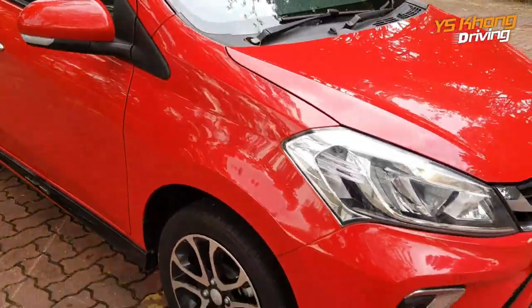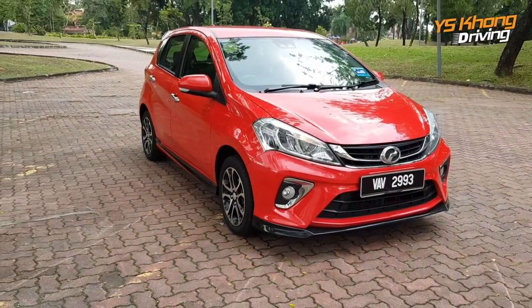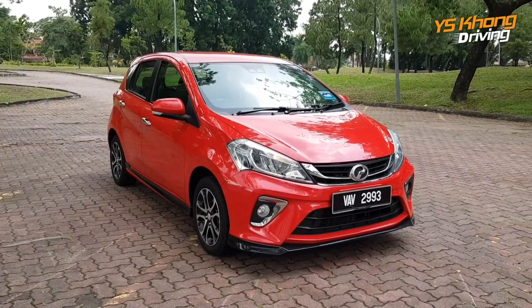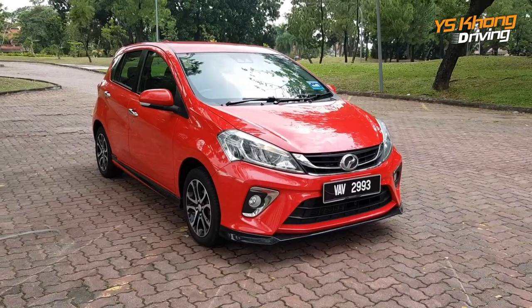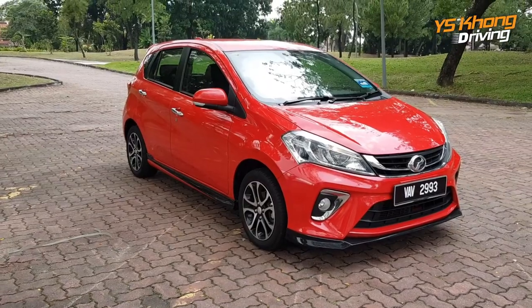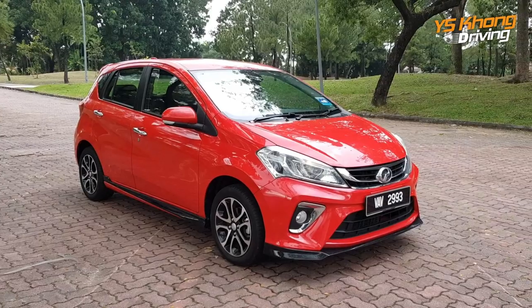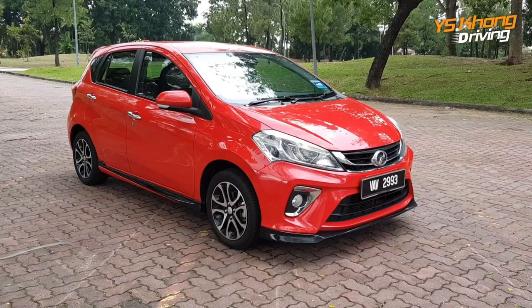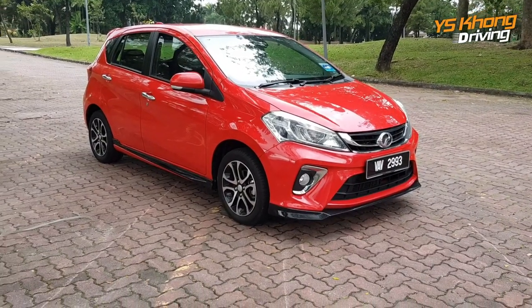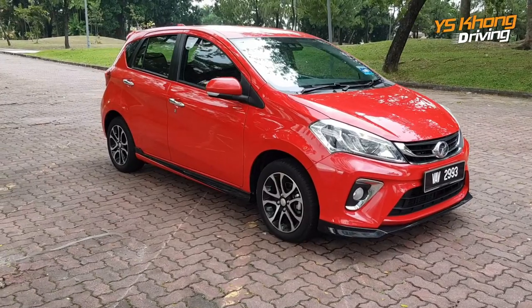So that's about it, guys. This is the Myvi 1.5 Advance, and let me just try to venture to say why this car is so popular. First of all, it has to be the right price, and with a price range of 41,000 to 52,000, there's an 11,000 ringgit range. You can choose between five variants. Three of them are 1.3. That includes a manual, and there are two automatics. This is the highest of the range.